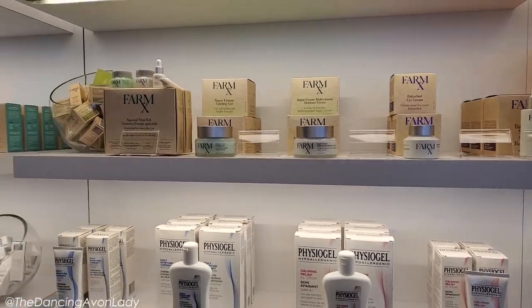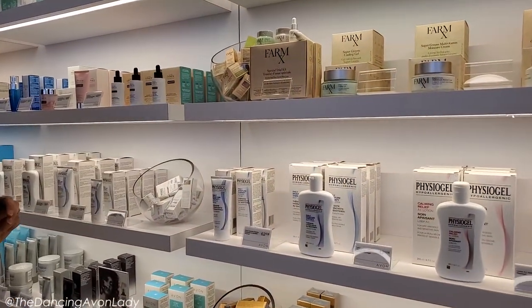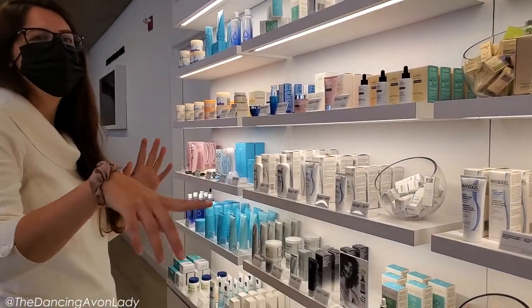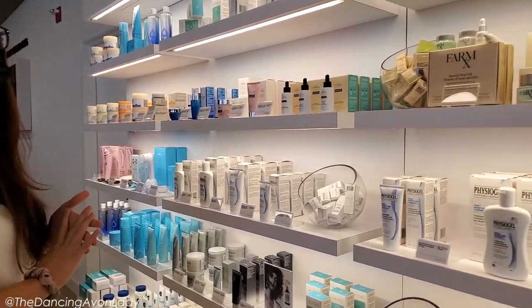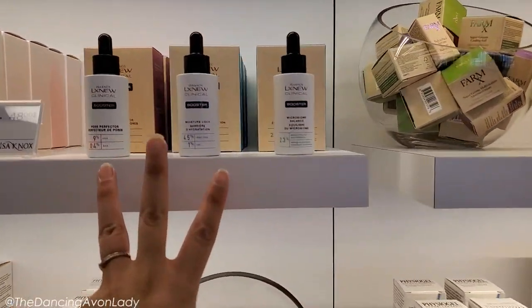It's so good. The texture, and the fact that this one you can turn it into an overnight mask. I haven't tried that yet. It's really nice. If you like lighter textures that are not too rich, especially during the summer, Pharma X is really good. Amazing. Yeah, to try. These three, I'm so excited about.